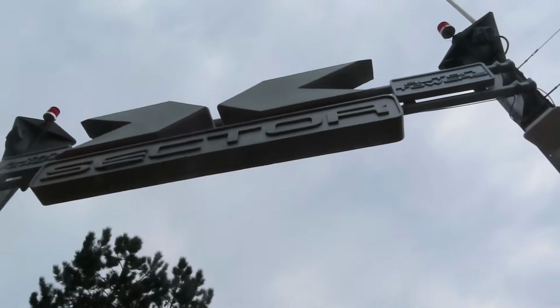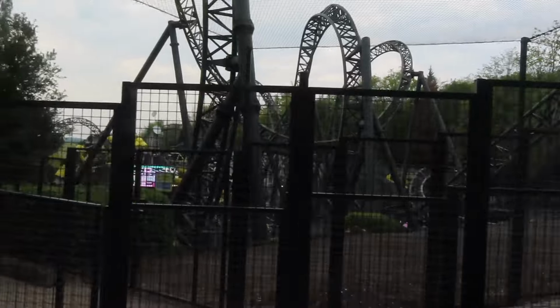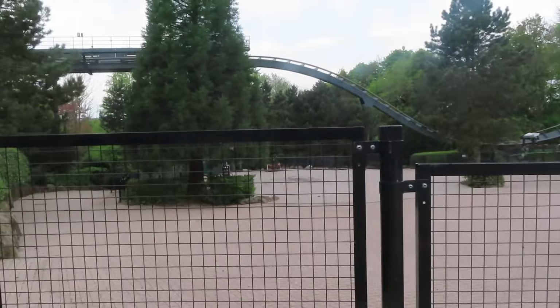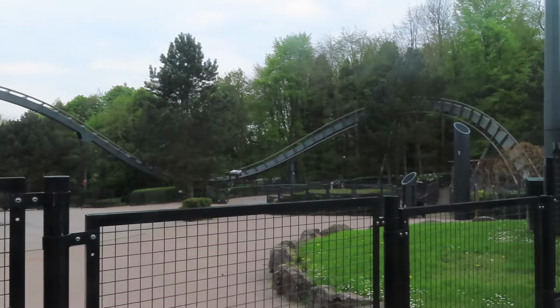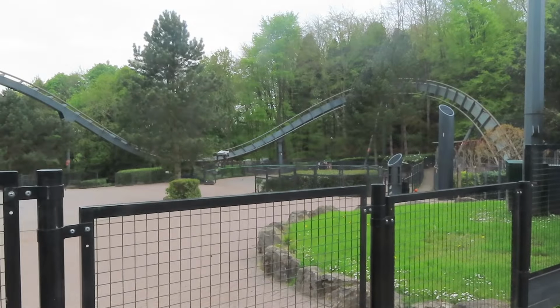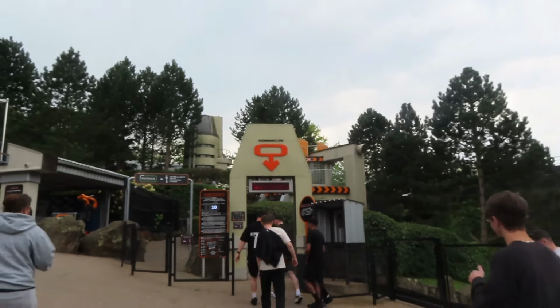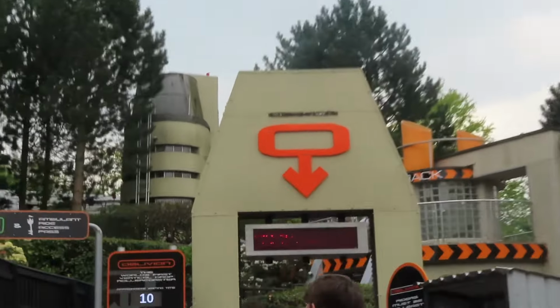Time to do some riding now, the Smiler and Oblivion. Don't know what's happening here, but apparently a flat is going to be coming near Oblivion, a permanent flat. So we'll have to see, but nothing's currently going on at the moment. Oblivion is first.